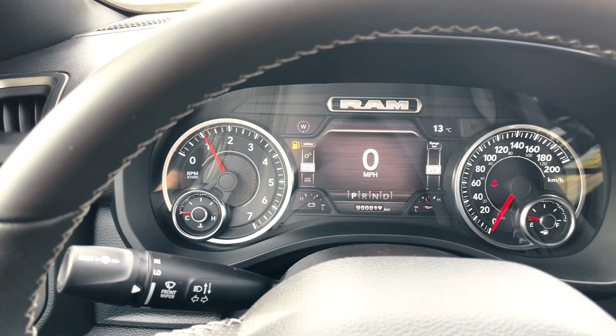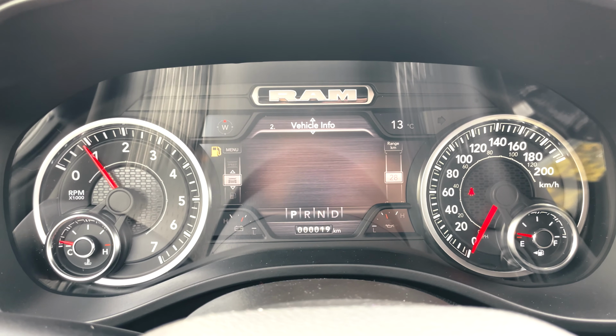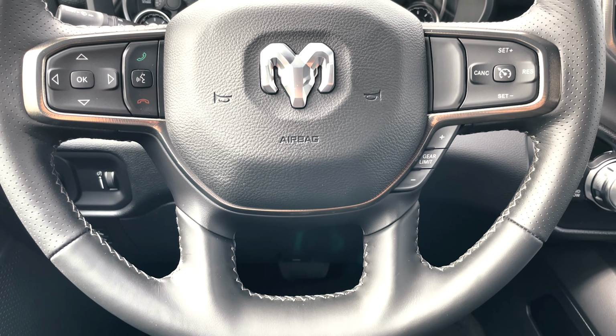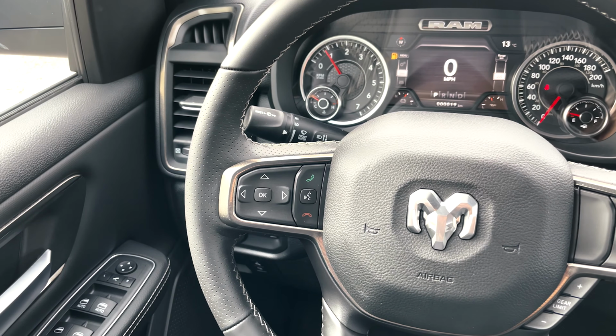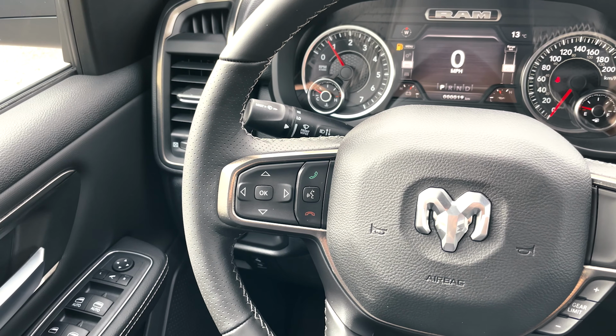And then even in the center there, you can move things around, have whatever you need to have in front of you. That way it's all easily accessible. As for the steering wheel, this is a leather wrapped steering wheel, and of course it's also heated. On the steering wheel itself, on the left side, you've got controls for your center gauge cluster like I've shown you, and next to that you've got your Bluetooth controls.